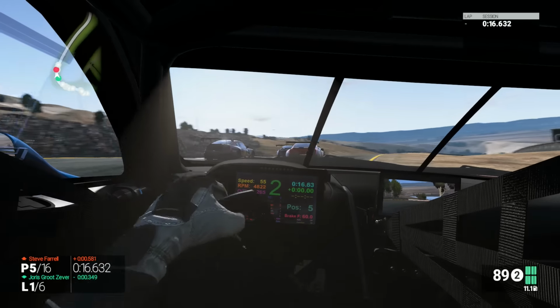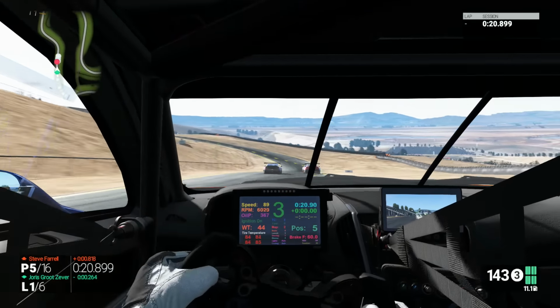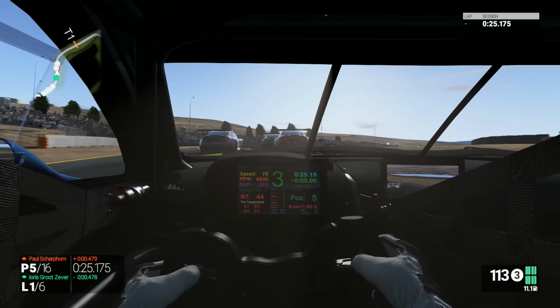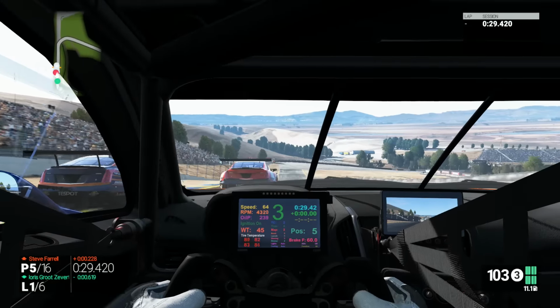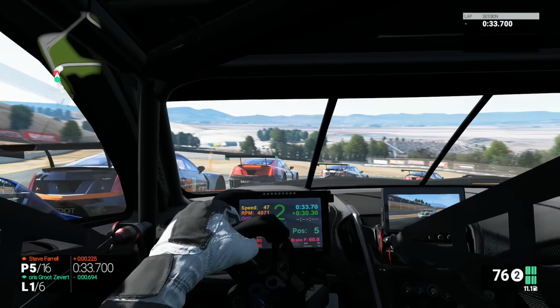Actually, I know this race. This race is actually really hard, because you go up the hill and you go down a hill. This would be really difficult to do in real life, just because you can't see some of the turns, which makes it really scary, actually. It's always the hills that make it the most scary in this one, for me at least.